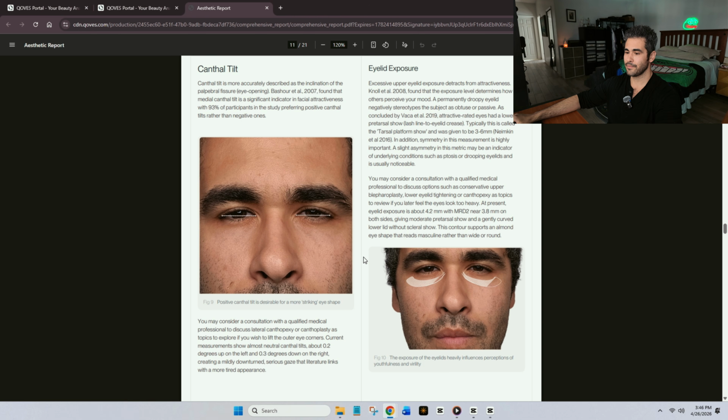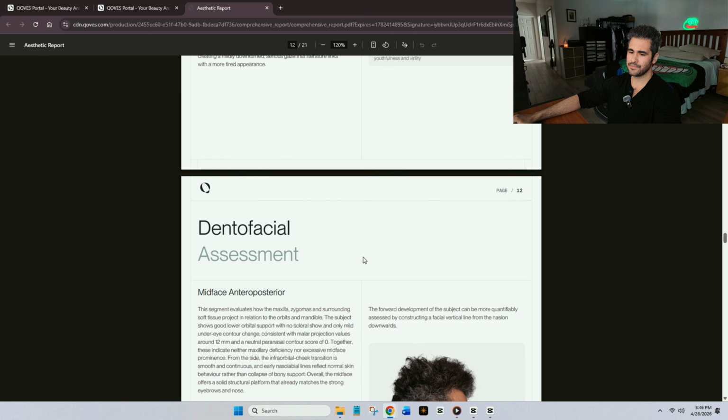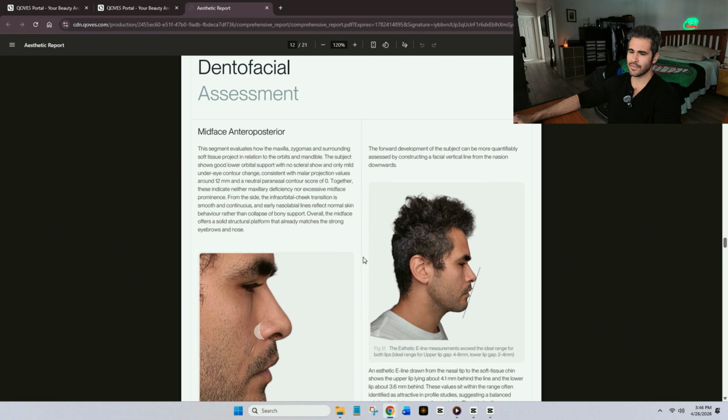And so, what are they saying here? I'm going to share this. You guys can read it for yourself. But my point is, I've heard horror stories about trying to fix the eyes with surgeries. Just deal with it, man. I promise you, a negative canthal tilt is not the worst thing in the world. Dental facial assessment. Just really in-depth stuff.